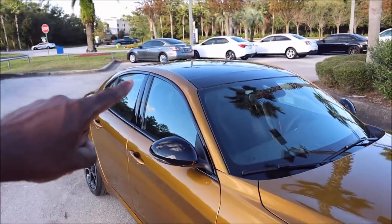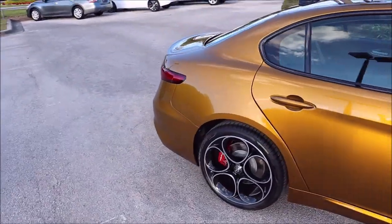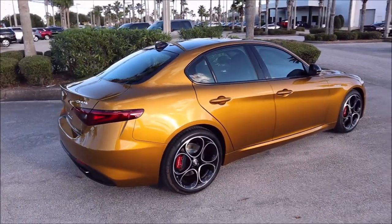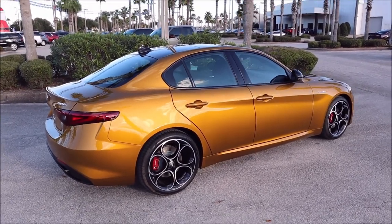All right, you do have the panoramic roof as well. All right, and then as we mentioned in the back, the sport rear diffuser. All right, and you have your badging done in chrome with your black exhaust tips. So again, that is the flavor of the Giulia Veloce. And I love it. Now I'll show you the inside really quick, and then we'll just go over the sticker.